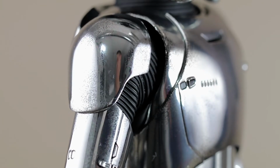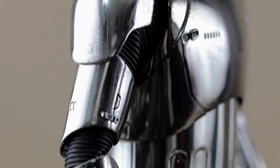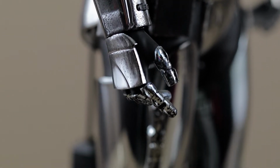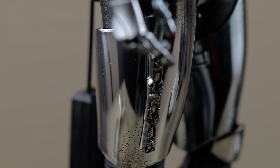I got $150 store credit, which I could use for my Wonder Woman pre-order, or whichever's going to come first, Wonder Woman or the Star Ace Leonidas. But my mentality is I'm going to use that $150 somewhere else. So basically I got this figure for $100.